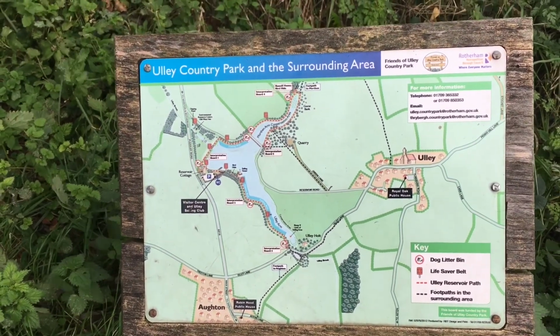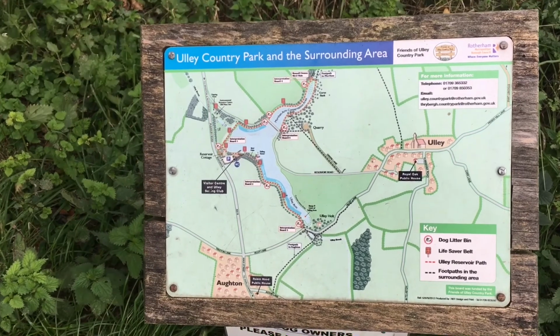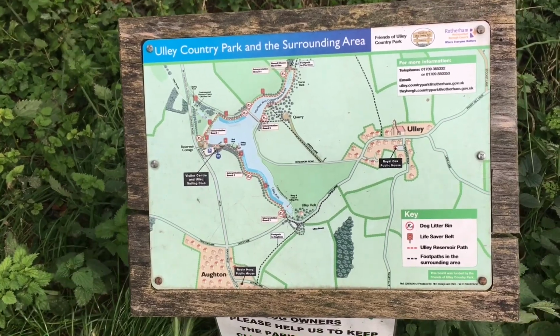Okay, so as usual I got that completely the wrong way around. This nature reserve area is the northern arm and the other area is the Ulley arm. So sorry about that, John, I'll try to remember for next time.